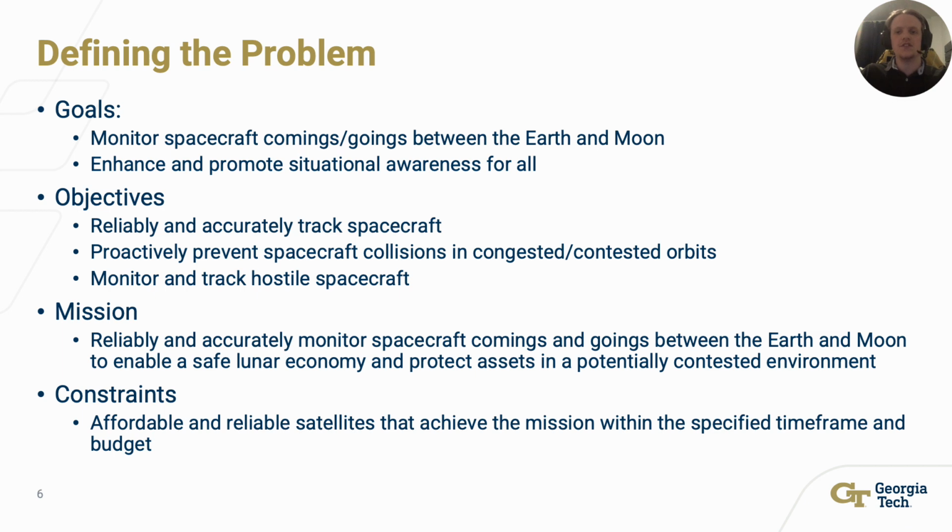So, in continuing to define the problem of no cislunar architecture, we first take a look at what we plan to achieve in our goals, objectives, and missions, and we analyze what we know our constraints will be. Our biggest goal is to ensure safe travel within cislunar space, and this is done by monitoring incoming and outgoing spacecraft or other space debris, along with promoting an elevated situational awareness. So, how do we do this? Well, by reliably and accurately tracking all known spacecraft, this allows for us to monitor and protect our interests and ensure a safe environment within space.